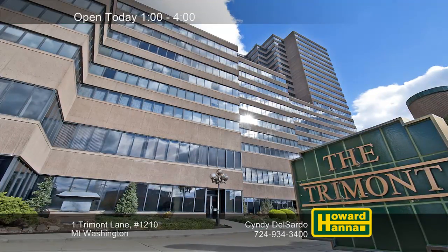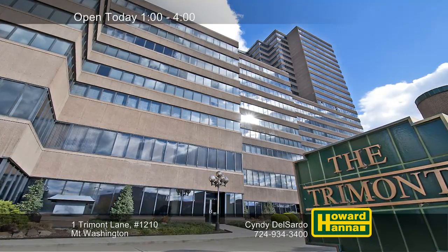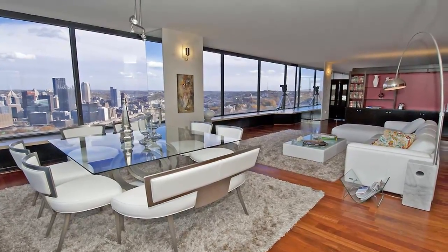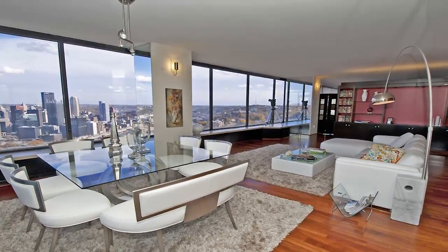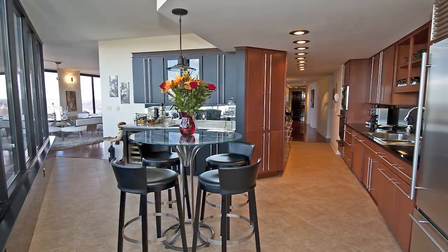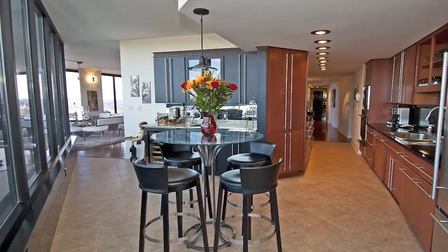Nestled on the 12th floor of Mount Washington's Trimont Towers, this luxurious condominium unit has 2 bedrooms and 2.5 baths. Rich mahogany floors extend throughout the living room, whose 95-foot wall of windows frames beautiful vistas. The gourmet kitchen provides cherry cabinets, granite counters, a beverage bar, and appliances by Decor, Sub-Zero, and Thermidor.